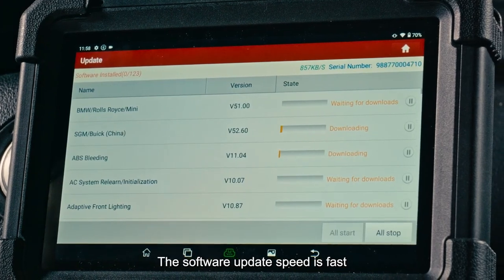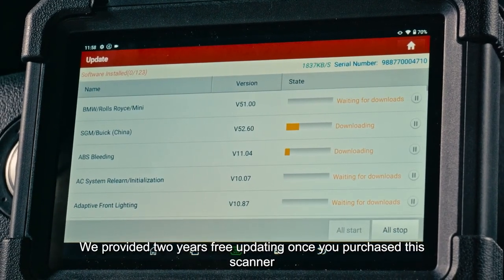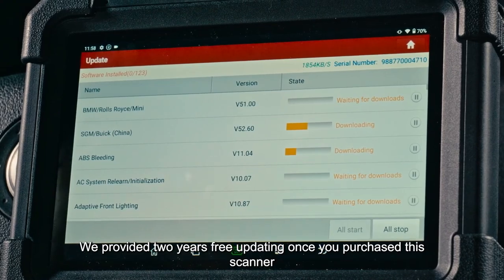The software update speed is fast. We provided 2 years free updating once you purchased this scanner.